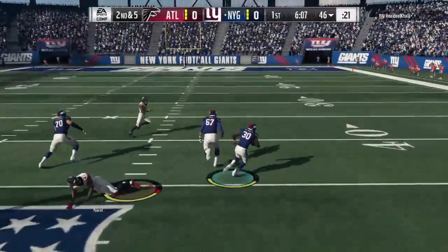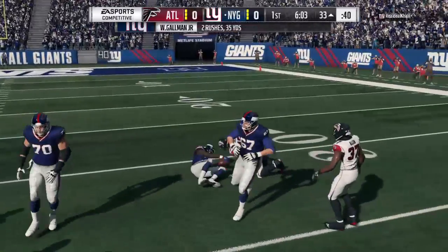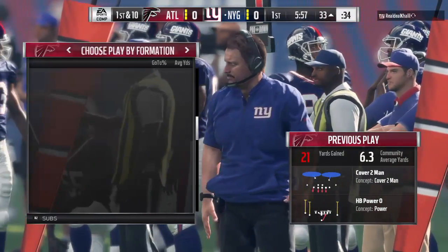Manning turns and gives this to Gallman. Finds a seam inside the 40. And he's going to get this all the way down inside the 35. That's good for 21 yards and a first down.